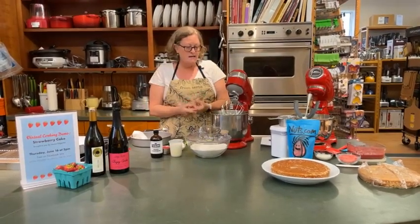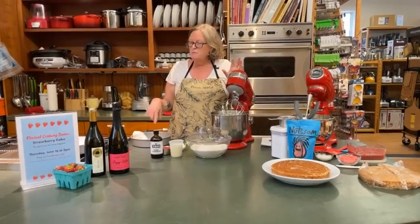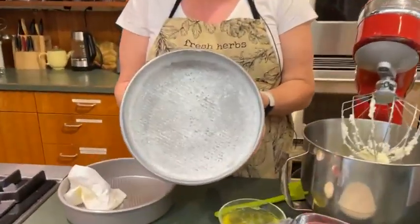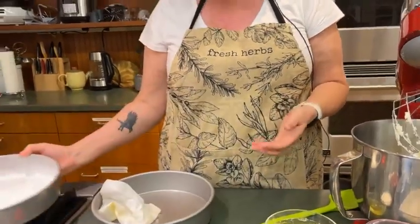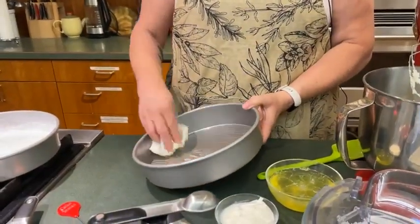So to get started, we're going to make the cake. Well, first I'm going to show you how to prep your pans. These are USA pans, and they are nonstick. It's a silicone-coated nonstick, but I like to prep it anyway just to make sure that my cake doesn't stick. So I have some butter. You can use oil. I have some butter on a paper towel.